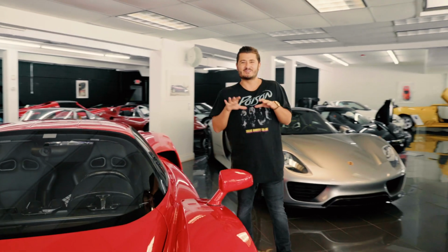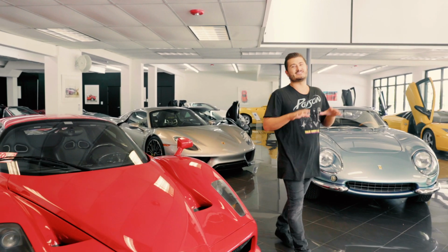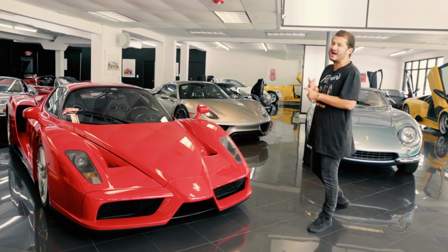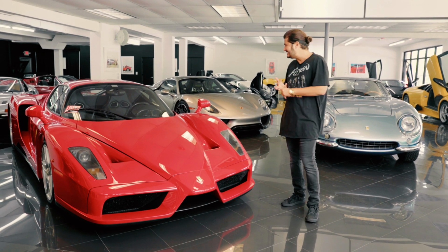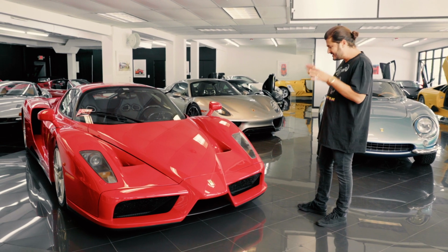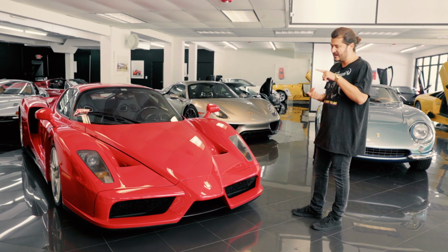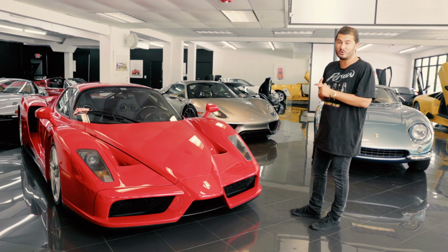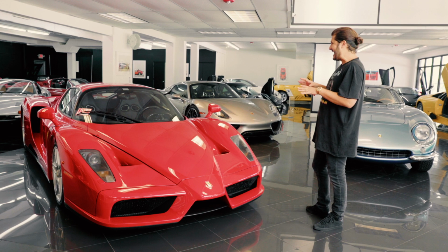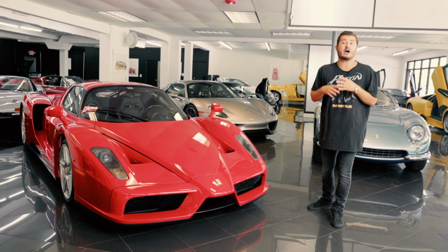What's up, guys? So we are standing with what I believe is the last great supercar of our era. There's no hybrid here. There's no crazy wings. There's no crazy aerodynamics. This car has aged so perfectly well. It's a raw 650 horsepower V12, limited production. And when this car was first launched in 2002 at the Paris Auto Show, it shocked the world.